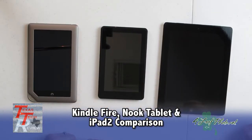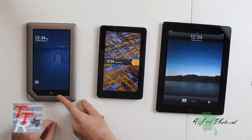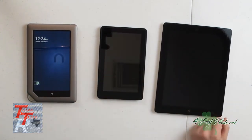Now, I think Chris is going to take over the specs on each real quick before we get started. Yeah, we'll talk about the specs real quick, and we'll go ahead and power these up. That way you can just see something on the screen. You notice the lock screen right away. You can see the Android lock on this one more than anything.